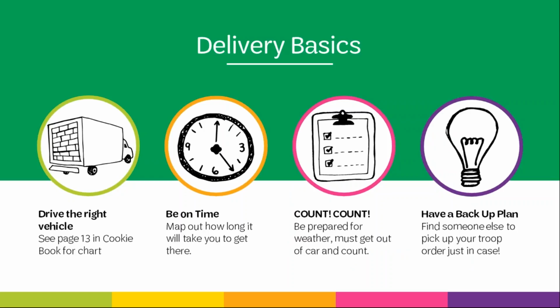So make sure you drive the right vehicle. If you want to check in your cookie book on page 13, there is a handy dandy little chart at the bottom left that will tell you approximately how many cases you can get in a certain type of vehicle. Please note to make sure you don't have groceries, golf clubs, other tiny humans, a car full of animals that you just picked up from the dog groomer. Whatever it is, you need to make sure your vehicle is cleaned out and ready to go. And again, you check out that chart on page 13. That'll give you a really good idea.